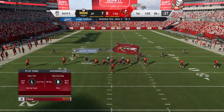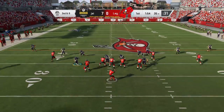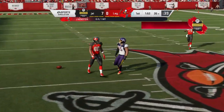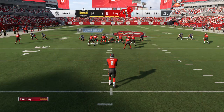A second down pass play there, but it's incomplete. After an incomplete pass on second down, that'll leave him trying to convert on third down. Third down there, but he cannot connect. So the defense is able to get off the field here on third down. And it's one of the goals of the game.